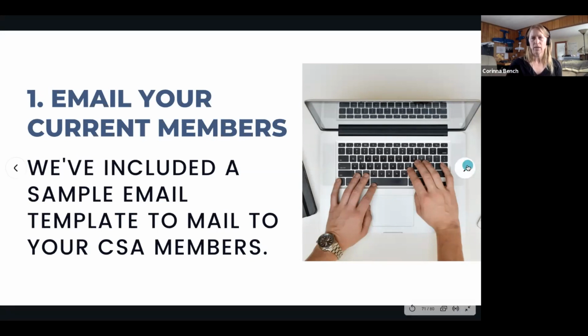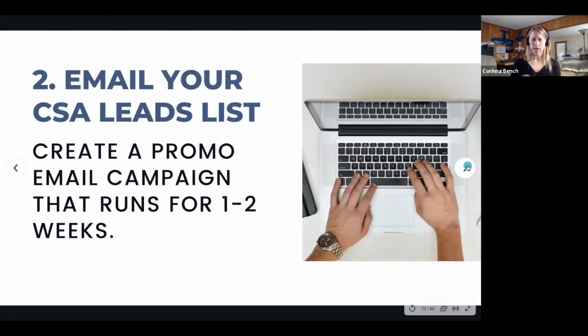The second email marketing strategy that I also often recommend is to create an actual promotional email campaign that runs for that 1 to 2 week period, whatever you've decided it's going to be when you run your special offer. And you're going to email people who are on your email list who are qualified leads.